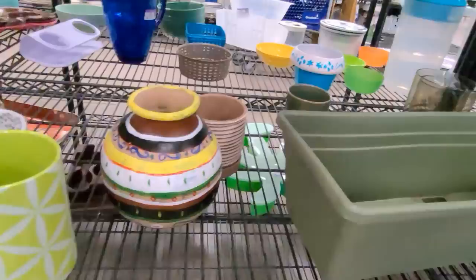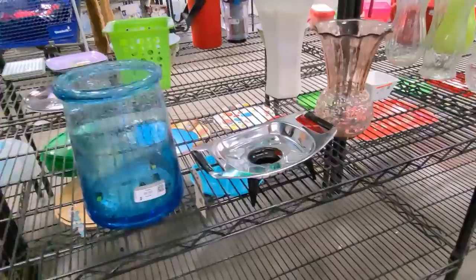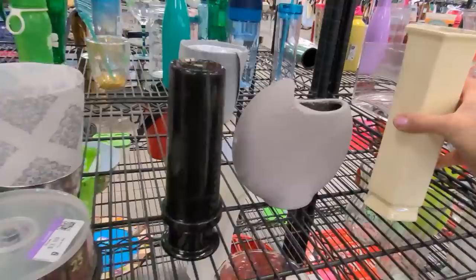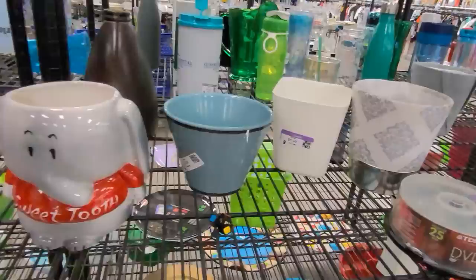Planters and bases. Some modern piece. Just doesn't feel old. You get to know. The more pieces you touch and feel and pick up and look at, you get to know what is old glass and what is modern.